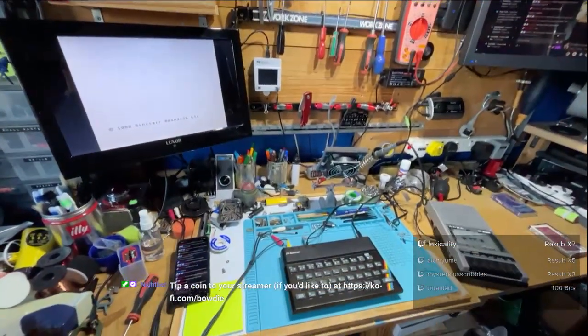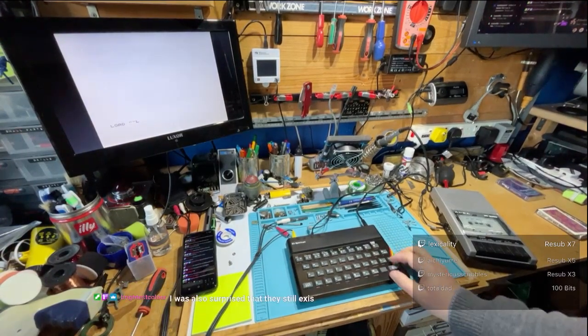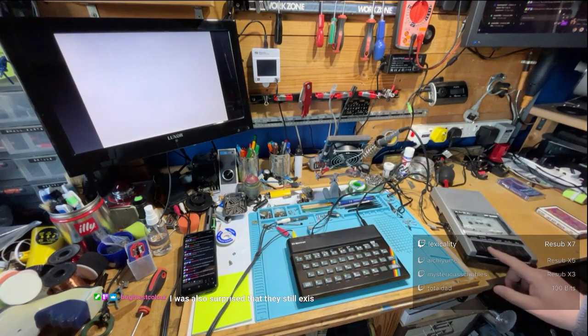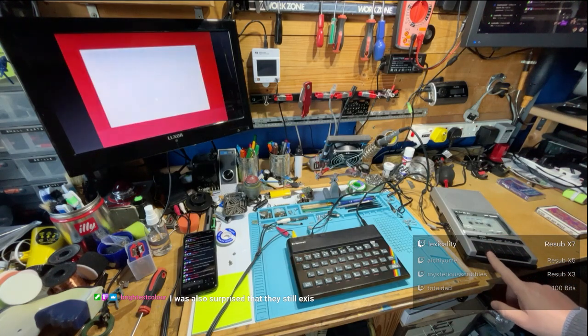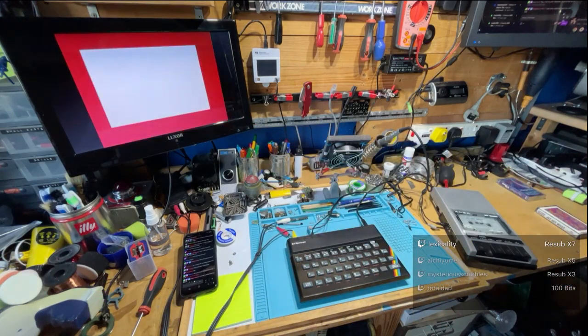Right, okay. So what we do is we go load, quote. Brighter Scholar says, "I was also surprised that they still exist." Yeah, good on them for existing still. Here we go. That's good. That means it can hear the tape drive. I'm going to switch this off a minute.